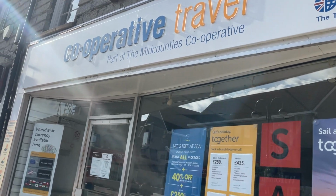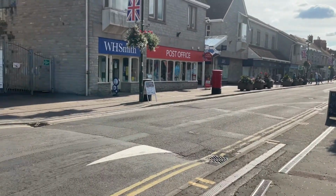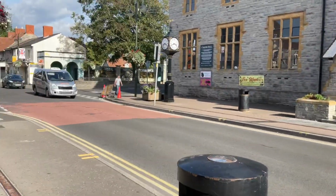Anyway, Proper Job had a stupid platform lift. Again, I'm really not surprised. And since when did you see a Co-operative travel?